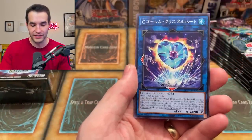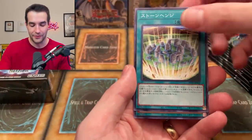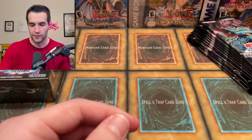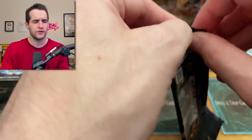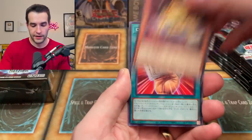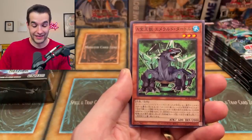Link Apple. I forgot to mention Link Apple earlier. Love to see Link Apple. All right, that's sick. And the Neos versus, is that the Ultimate Conductor Tyranno or the Superconductor, or is it the one from Power of the Duelist? Is that the one from original GX? That's what it looks like. Okay, another card. I'm just saying cards. Like, look, King's cards.